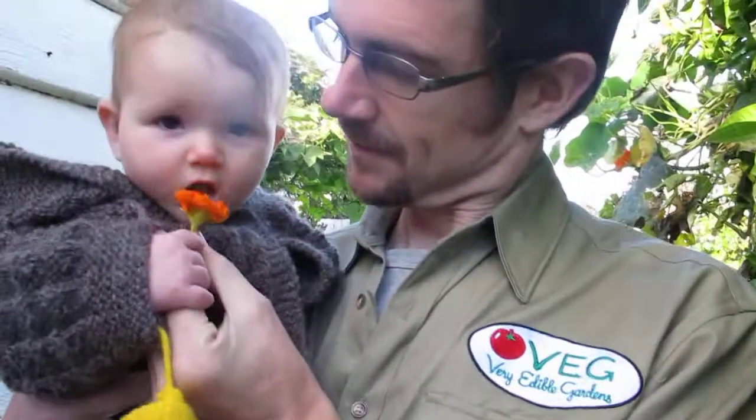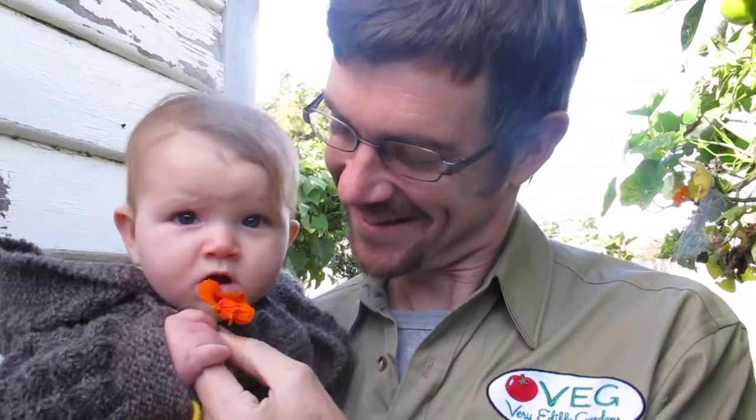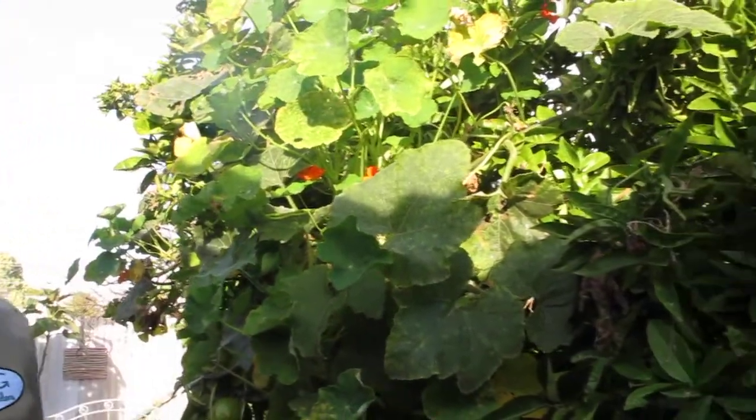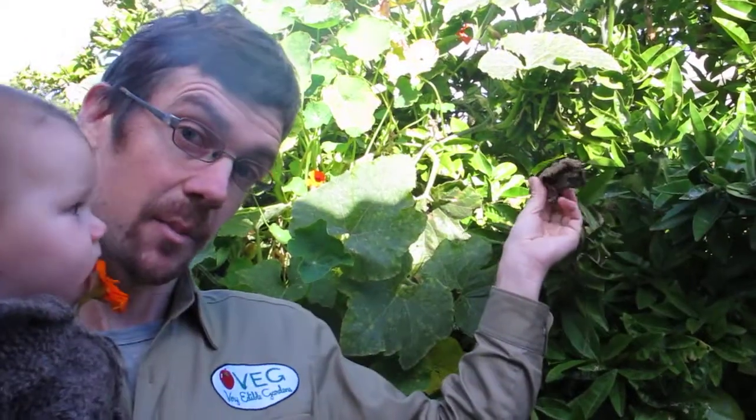which actually make really good eating. Ciala's into them. And the leaves are good for salads too, really good source of bitter greens. So we're getting a lovely yield of nasturtiums, and now the pumpkin leaves are starting to die back, and that's one thing that's telling us that the pumpkins are ready to harvest.